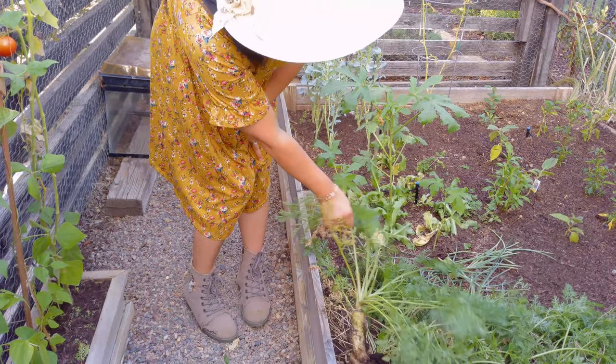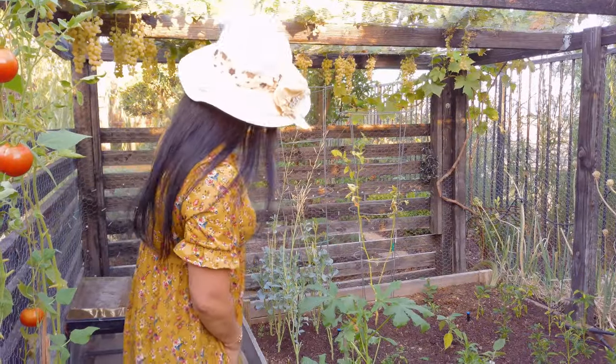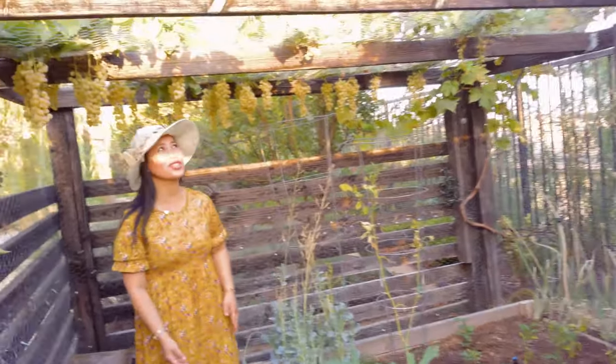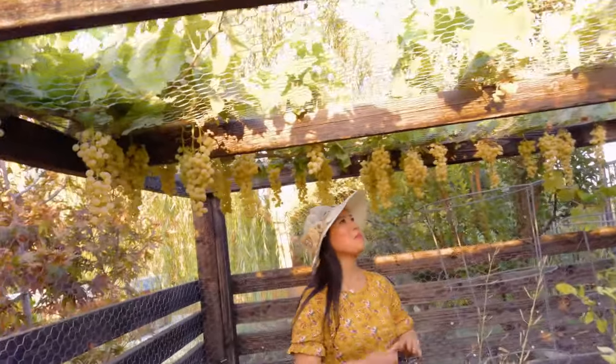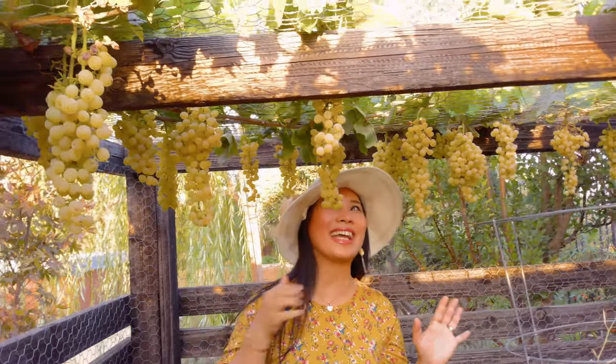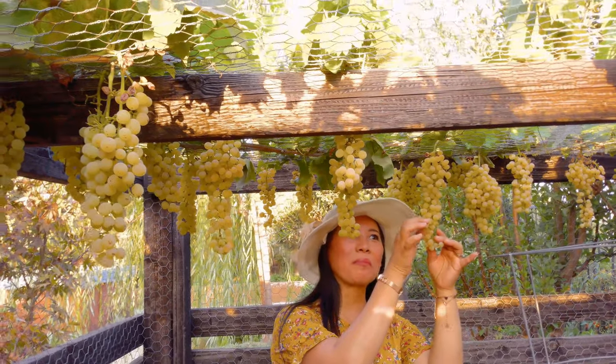So, alin yung pwede mong kainin dyan? Ah, yeah, nagtitikit-tikit pala siya. Look. Oh my gosh! This is so gorgeous! Hindi pa masyadong ano. Oh, anong variety to? Oh my God! Green grapes, but they are a small version. I think they are like cotton candy flavor.